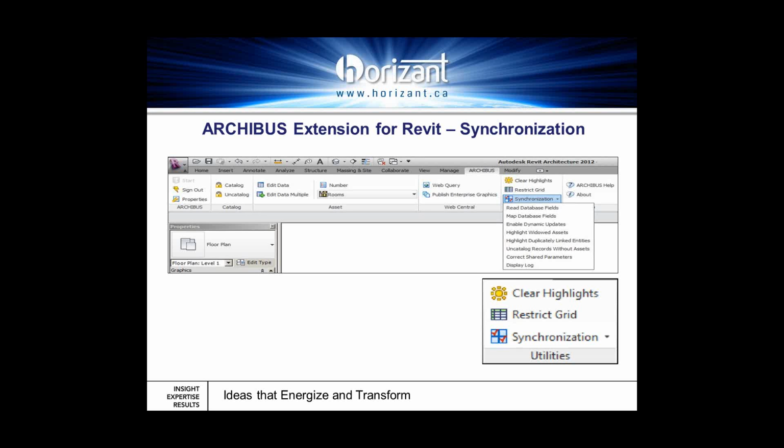That's great to keep everything in sync as you're working on the drawing or the model, but if you're making bulk changes and many changes are happening in the drawing, you may wish to turn off the dynamic updates so that can speed up those manipulations and won't affect any data in ARCHIBUS as you're making those changes. Once you're done, you can enable it, catalog, and all that data will then be reflected in ARCHIBUS.